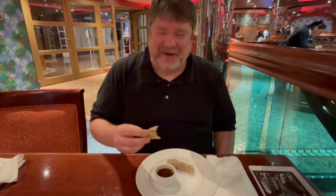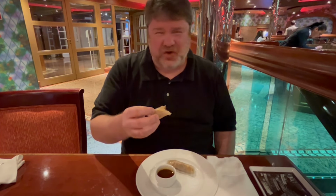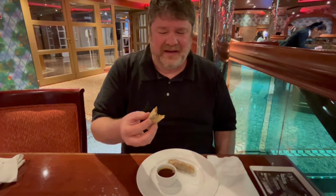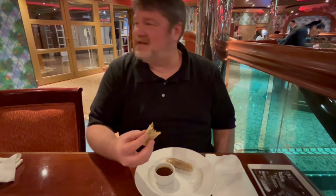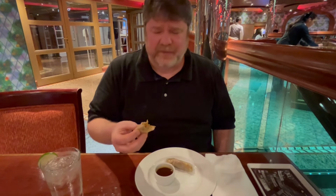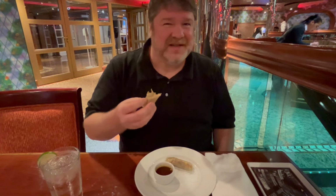I'm a little disappointed. It's good, but the spring roll is really chewy and gooey. Not the best spring roll. And the duck on the inside is a little bit cold and not very flavorful. I mean, it's not terrible. I'm going to finish eating it, but it's not as amazing as I was hoping it would be.